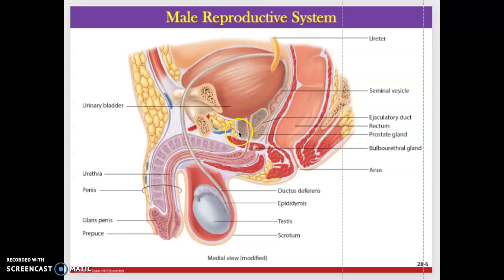The prostate gland, seminal vesicles, and bulbourethral glands are the accessory glands that secrete the fluid portion of semen. And finally, we have the external genitalia, which are the penis and the sac for the testes, the scrotum. The testes and epididymis are contained in the scrotum, and the ductus deferens transports the sperm from the scrotum back through the pelvic cavity and delivers it to the urethra.